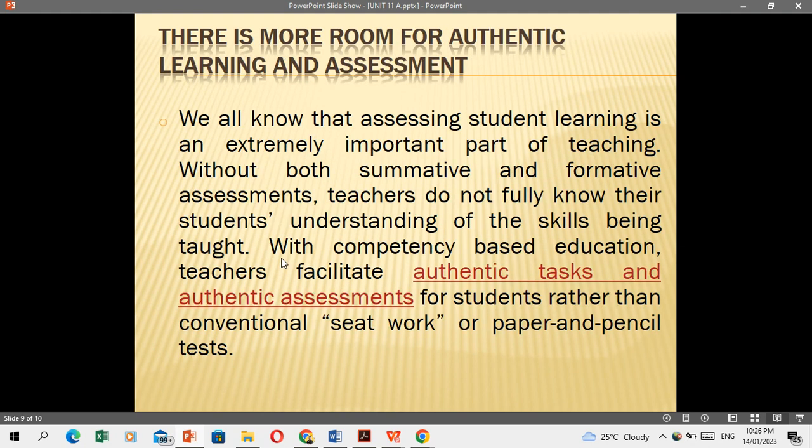So fourth, there is more room for authentic learning and assessment. We all know that assessing student learning is an extremely important part of teaching. And without both summative and formative assessment, teachers do not fully know their students' understanding of the skills being taught. With competency-based education, teachers facilitate authentic tests and authentic assessments for students rather than conventional set work or paper and pencil tests.